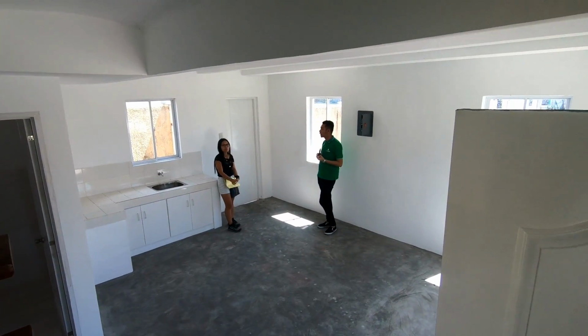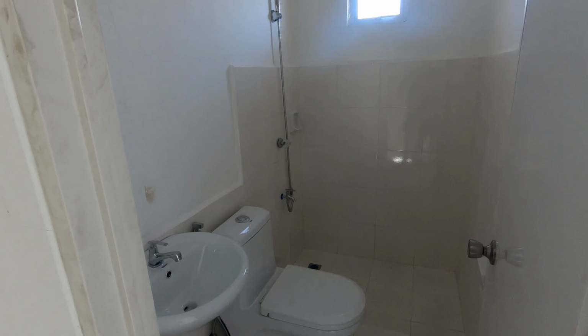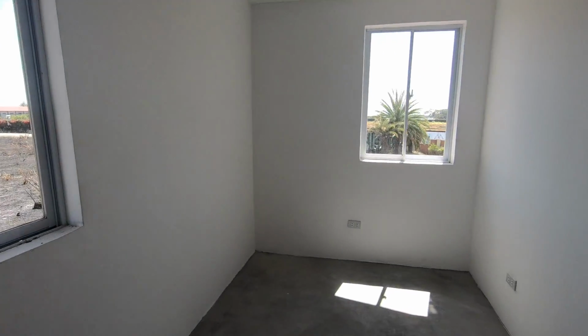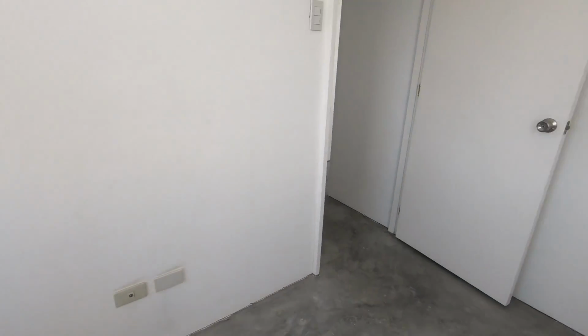There's a view again. CR, top of the steps. What you see is what you get, guys. 1 bedroom, 2 outlets. The other bedroom. 2 outlets, TV outlet, or TV receptacle. Another outlet.